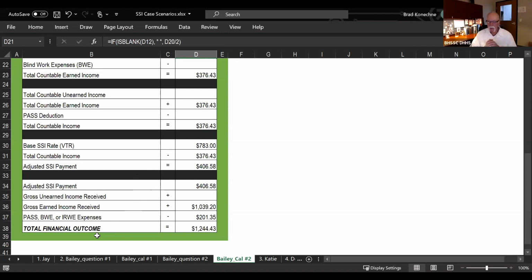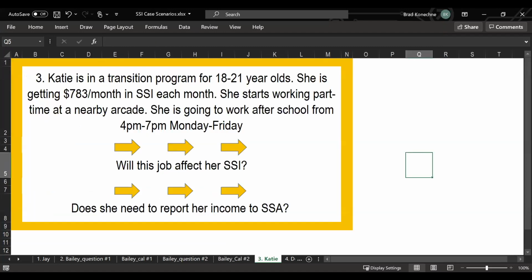Okay, shall we go to the next one? No questions in the chat box unless there's anybody who wants to speak up and ask a question. Okay, so Katie is in a transition program for 18 to 21-year-olds. She's getting $783 a month in SSI. She starts working part-time at a nearby arcade, and she's going to work after school from 4 to 7 Monday through Friday. Will this job affect her SSI amount? And does she need to report her income to Social Security?